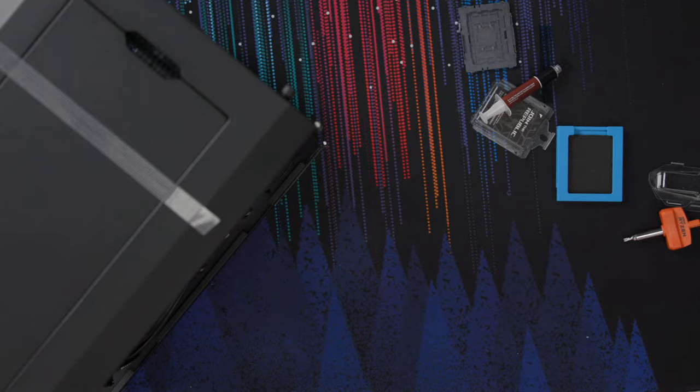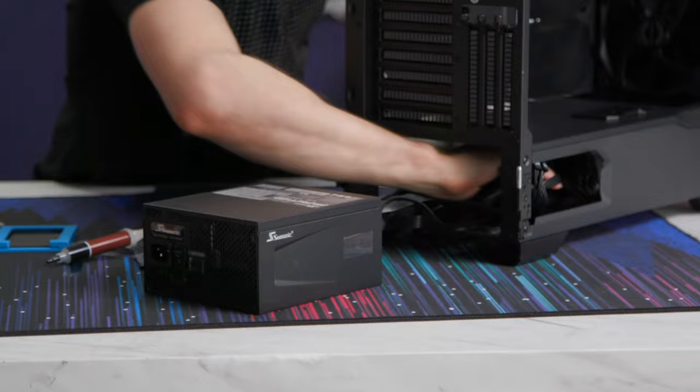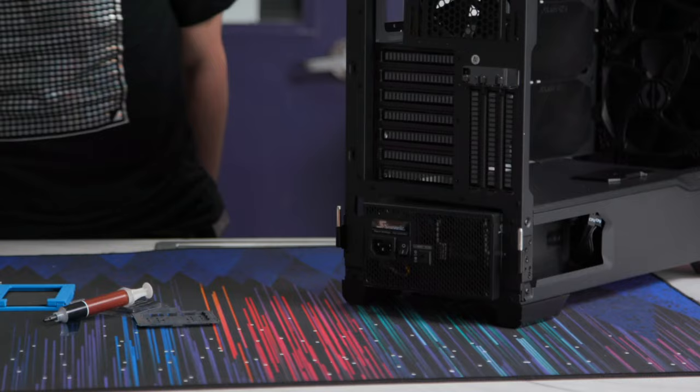Oh, you're going to want to see this maneuver on the other camera. Okay, check this out. So we're going for the stuff it and push it technique. Just like that, ladies and gentlemen. Now, where are my bloody power supply screws?